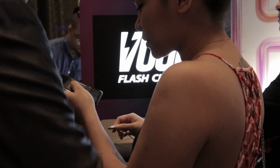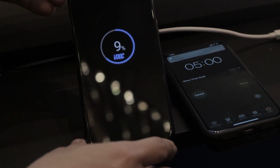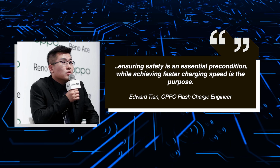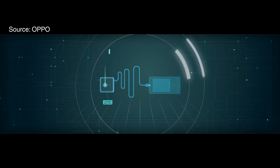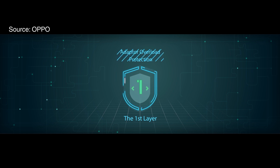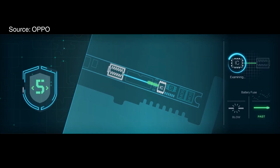But to build a fast charging standard such as VOOC, it's not a simple matter of following the wattage formula and increasing the voltage and current variables. It's a huge engineering challenge that takes a lot of other things into consideration, such as safety." Mr. Tian believes that ensuring safety is an essential precondition, while achieving faster charging speed is the purpose. Remember guys, we're dealing with lithium batteries here, and safety is above all. OPPO utilizes things like charging algorithms and charge pump circuits for more efficient charging and discharging. They have even implemented a 5-layer charging protection system, which includes defensive measures all the way from the charger itself, to the phone's charging port, to the battery itself, and even the battery's fuse.